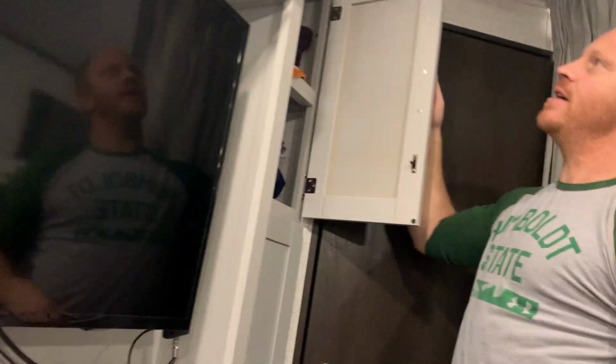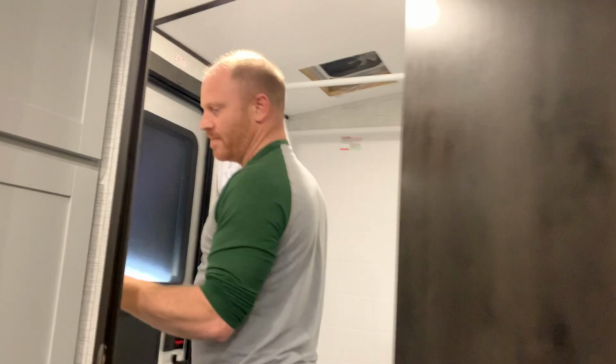So it's got little cubbies here, and it's got a couple cubbies here, and right here we got the bathroom.